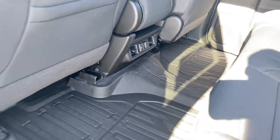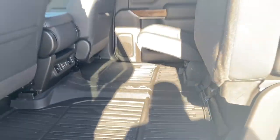All-weather floor mats on the floor, and we're able to raise these rear seats up with ease for some additional storage space.